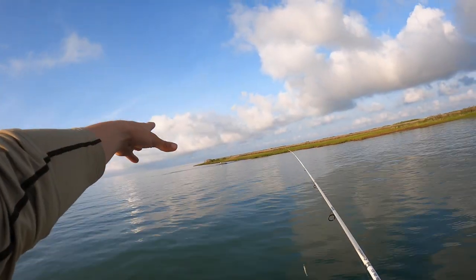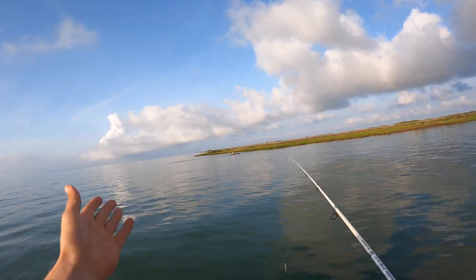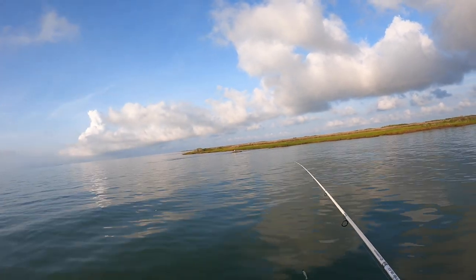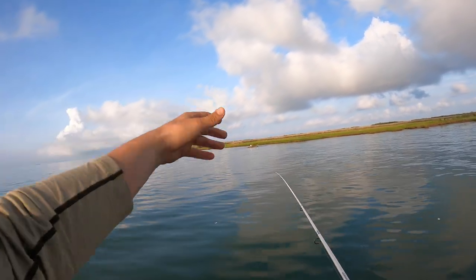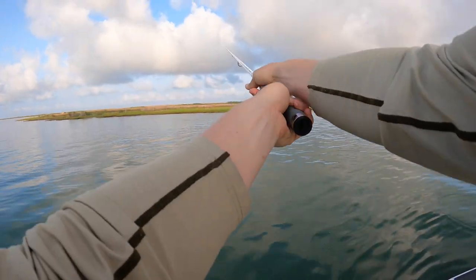We're gonna be hitting these points and a few creek mouths. You guys can see the current ripping along this point right here. On a high tide, these fish get up tight and it drops down to about 4 or 5 foot of water, so they're waiting to ambush bait up close. Now this is exactly what you guys wanna look for: a point with current ripping around, a little bit of structure out there. So hopefully we can find a speck or a rockfish or a red or something.